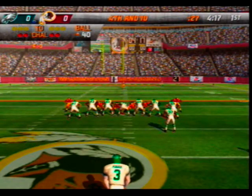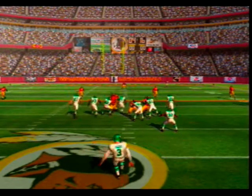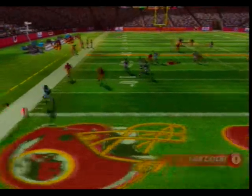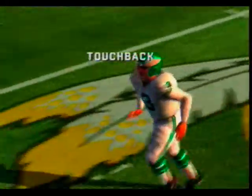Number 3 comes into the game for the punt. Hobbs looks like he's ready for the return. Fair catch. Touchback.